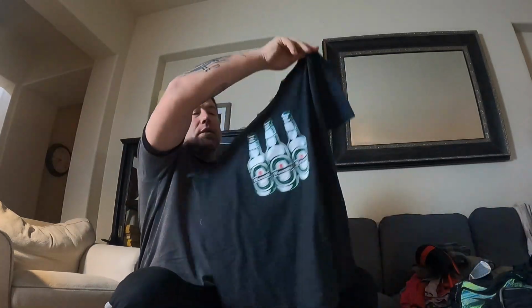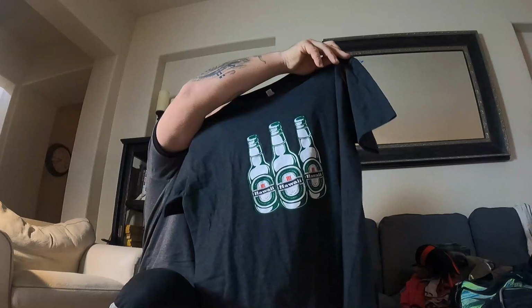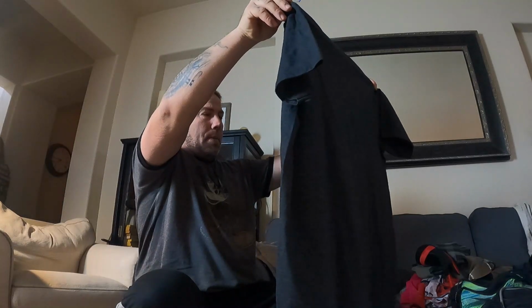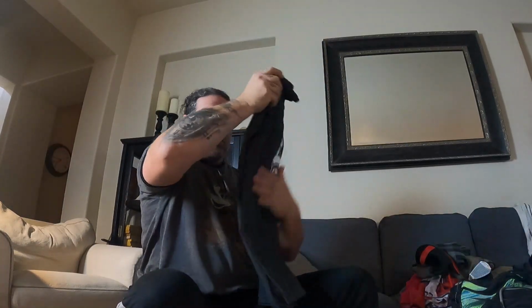So we found some T-shirts. Again, they were pretty high on their T-shirts for a reseller. I think their T-shirts were $6.99 and their pants were like $9.99. So we found these. This one is kind of faux Hawaii or faux Heineken, but it's Hawaii. So we got that one.